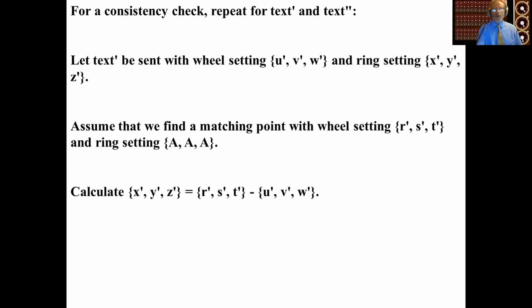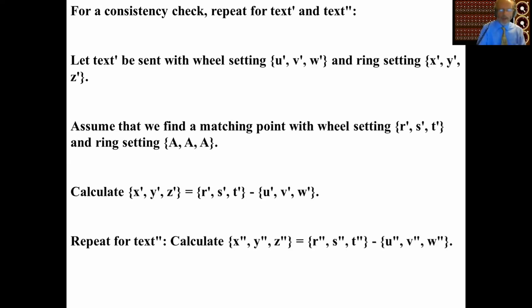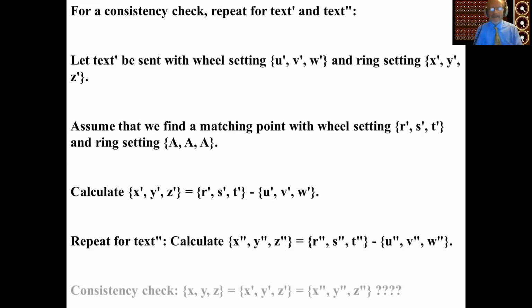And then we repeat, we obviously need to have 3 females at a particular given relative position to each other. So we obtain X prime, Y prime, and Z prime, and X double prime, Y double prime, Z double prime. You're welcome. And they should all be equal. The displacements of the ring settings should be equal to the displacements of the initial message key text.